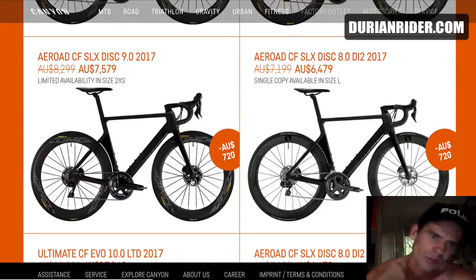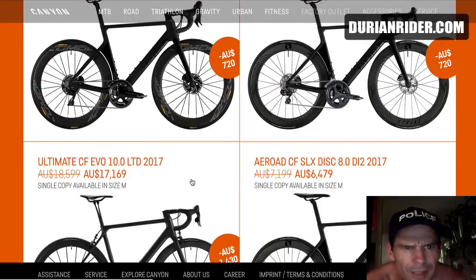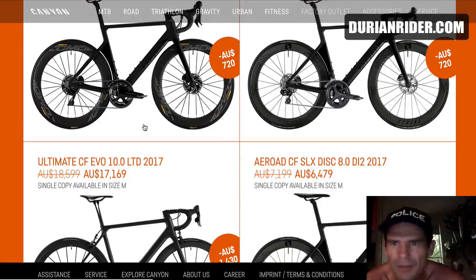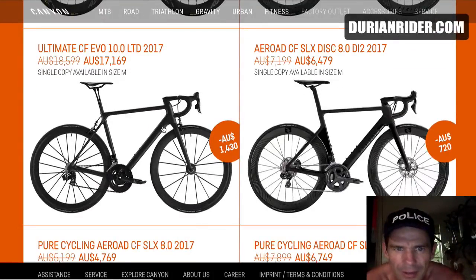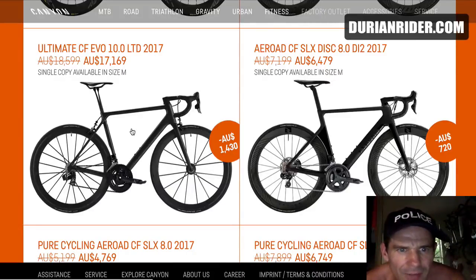That new Aero looks interesting, and look at those Mavic wheels. They look alright, but I can't get over the Mavic branding. This one's got Lightweights on it. 17 grand. What's this? The Ultimate CF Evo 10-point limited edition. 17 G. It's got the Lightweights. Got Quarq on there. Almost looks like an SRM on there, maybe.